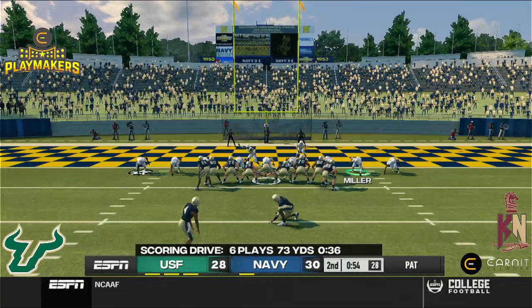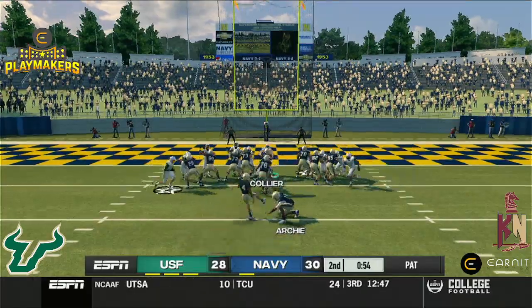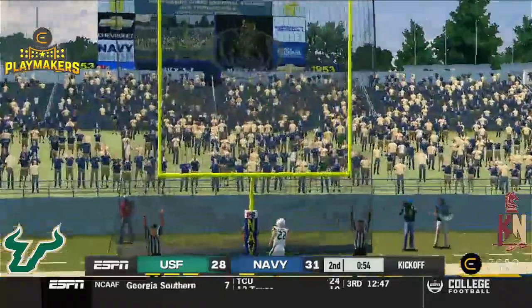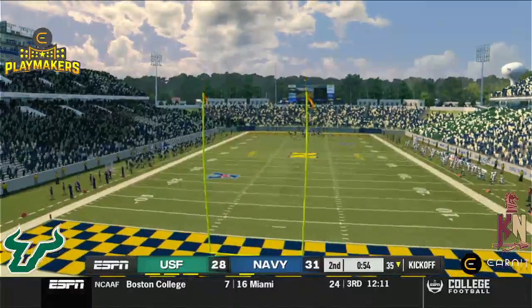Trying to go up by 3. They'll kick the extra point. Navy with a 2-point advantage. And he tacks on the extra point. A 6-play, 77-yard drive. And it's good for 7 points.